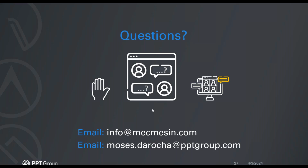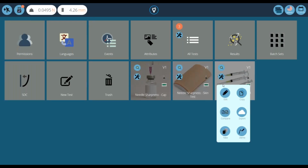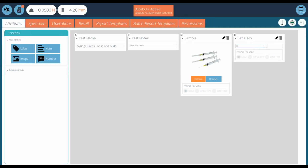So one of the first questions that came in is, can I assign a serial number? Yes, you can assign a serial number. Now, I still have the software open. I'm going to go back and show you. Let's say you wanted to do that for your syringes. You could go in to edit, and then we're going to take that little icon here, the attribute that says number, and we'll call this serial number. Click OK.